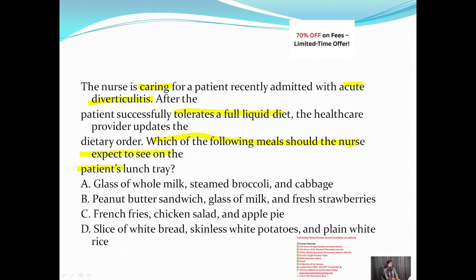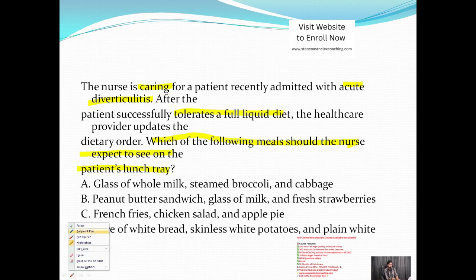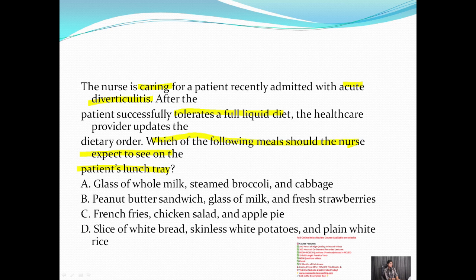Options: A. Glass of whole milk, steamed broccoli, and cabbage. B. Peanut butter sandwich, glass of milk, and fresh strawberries. C. French fries, chicken salad, and apple pie. D. Slice of white bread, skinless white potatoes, and plain white rice. Correct answer: D. Slice of white bread, skinless white potatoes, and plain white rice.